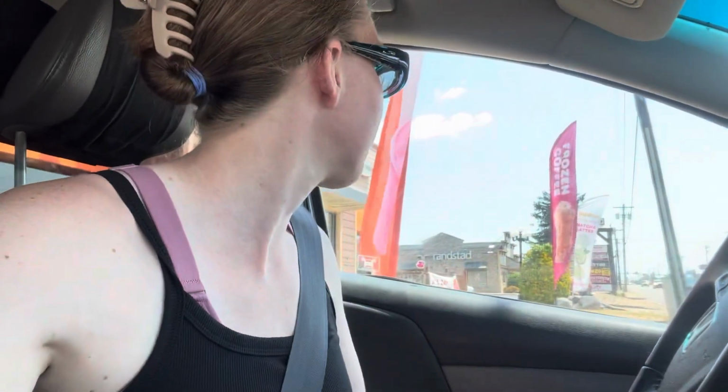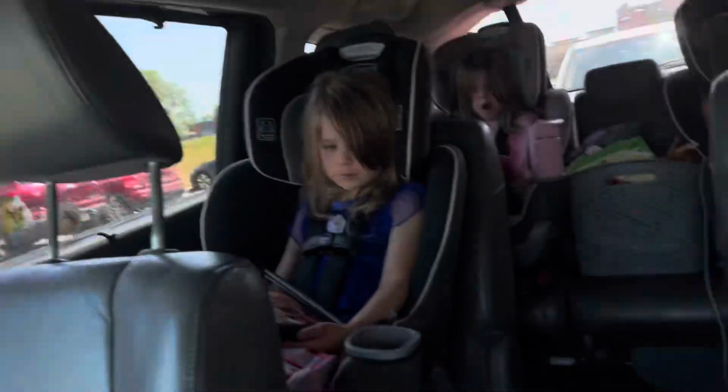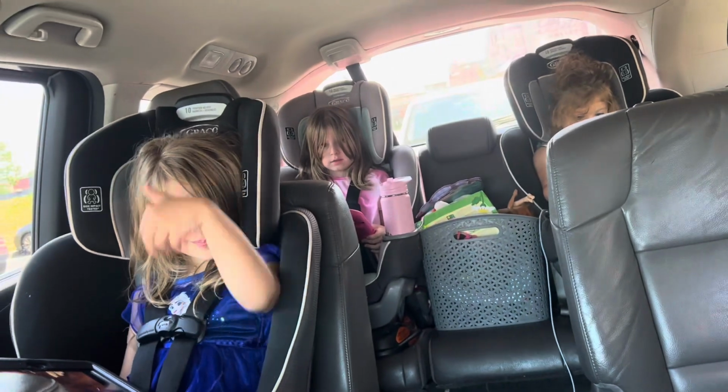Step number one, Dunkin. It was supposed to be an iced coffee, but it was free, so I don't care enough to fight. I'm just going to drink it hot. Some things just aren't worth the argument. Pick your battles. Getting our cake pops and our cookies.